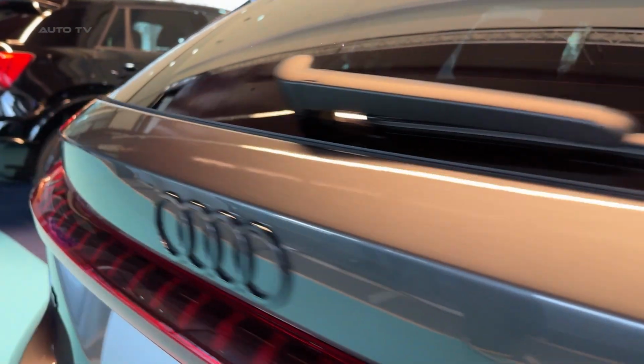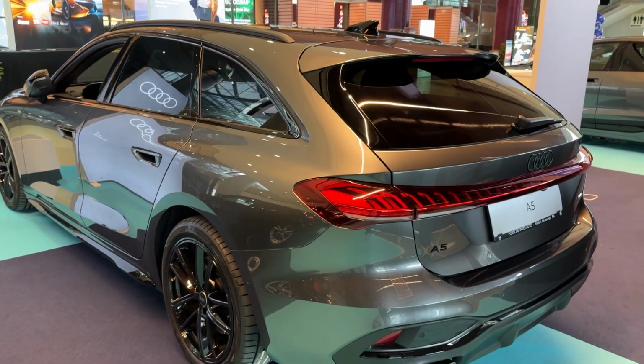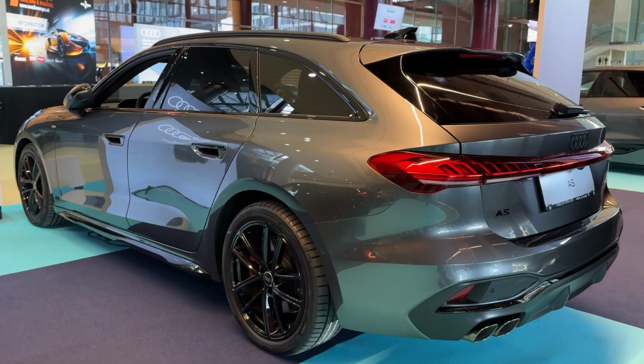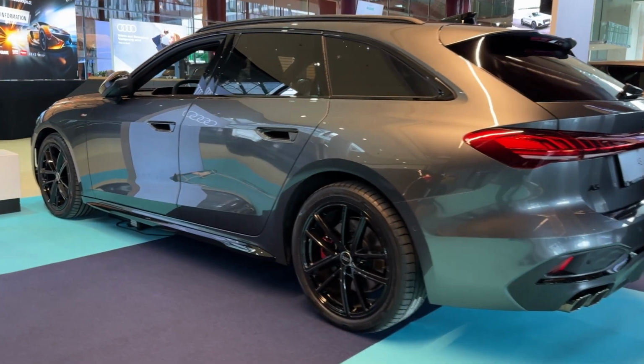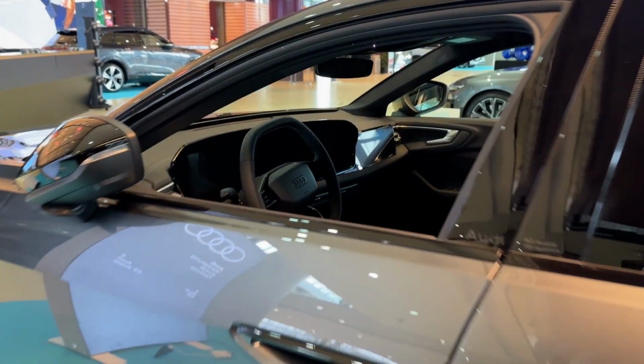Let's start with what immediately catches your eye: the design. The A5 Avant showcases Audi's latest styling language with its bold front fascia, sculpted body lines, and those distinctive LED lighting signatures. It's undeniably premium from every angle, and honestly, it makes many crossovers look downright boring in comparison.